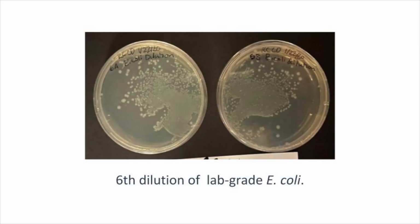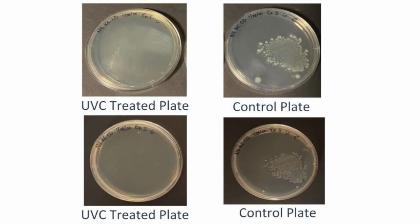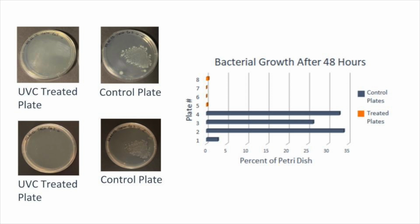One goal of the bioscience portion of the team was to test if the device built by the engineers killed bacteria. To do this, lab strain E. coli was diluted 6 times and placed onto 8 nutrient agar plates. 4 plates were treated by the device, while 4 plates were not, and were set aside as controls. All 8 plates were placed in the incubator at 37 degrees Celsius for 24 hours.